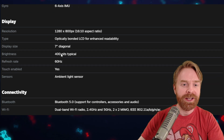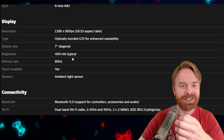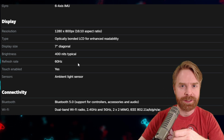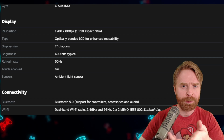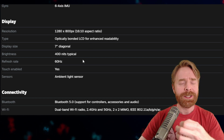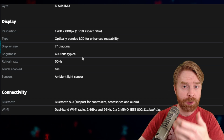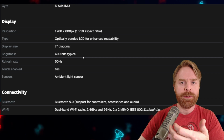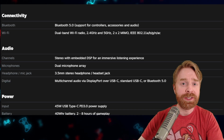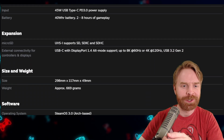Scrolling down to the display, it's running at 1280 by 800 pixels, so 16 by 10 with a 60 Hz refresh rate. You're not going to be playing 4K games on this. The resolution here is comparable with the Switch, probably around 720p. This probably helps the system quite a bit in terms of battery life, in terms of processing power, and in terms of just getting AAA games to run without issue. In terms of connectivity, it's got Wi-Fi and Bluetooth. I would expect no less here. It does have a headphone jack.